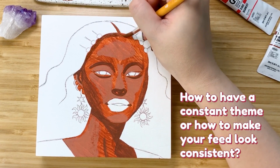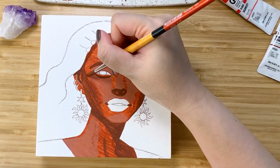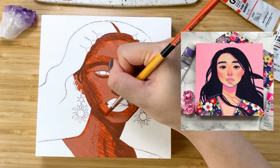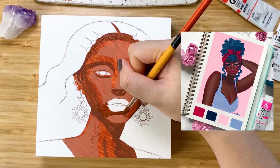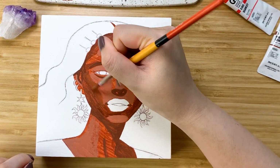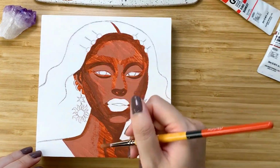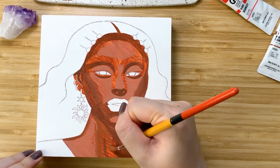How to have a constant theme or how to make your feed look consistent. For me, this is actually something that I don't find myself thinking about too much. I find that my Instagram feed naturally has a cohesive look to it because I almost always photograph my artwork in a lay flat format. And I also pretty much use the same set of random knickknacks that I include in the photos depending on which ones fit the piece, such as little fake flowers, gems, and of course the art supplies that were used in the painting. And then I also have, I think, 3 or 4 large pieces of colored paper that I rotate between as well. Because of those consistencies, overall my work and my feed just looks that way naturally.